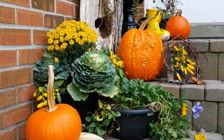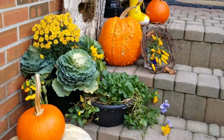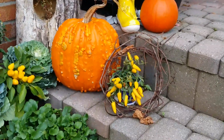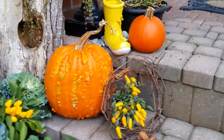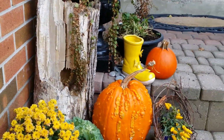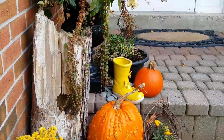I also have some ornamental cabbages, some of the peppers, a grape leaf vine that I created myself. I love the warty pumpkins. I think they're full of fun. And of course I have my same stump that I've been using.